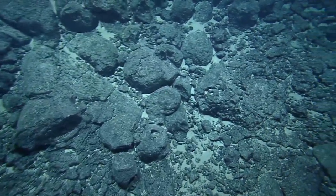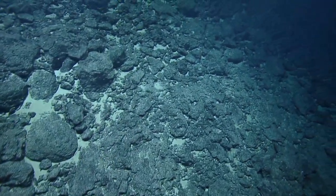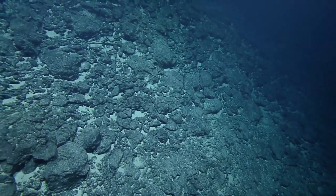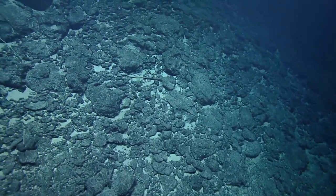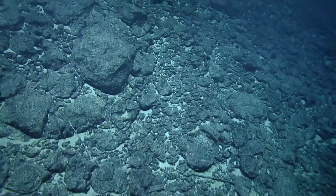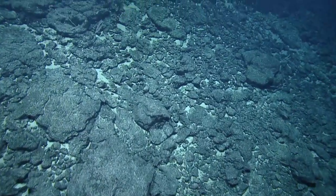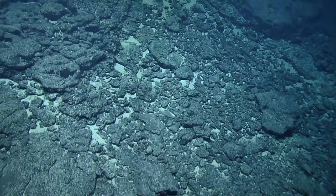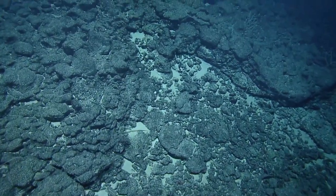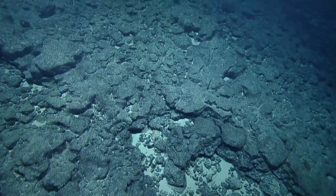So how many types of corals do we have? A lot. We've seen Iridogorgia. We've seen Victorgorgia. We've seen Paragorgia. No Victor yet, not today, but other days. Bamboo corals. Black coral. Two species of, or maybe more, of Primnoid. Gold coral. Stone. Yeah. Some Primnoids here.